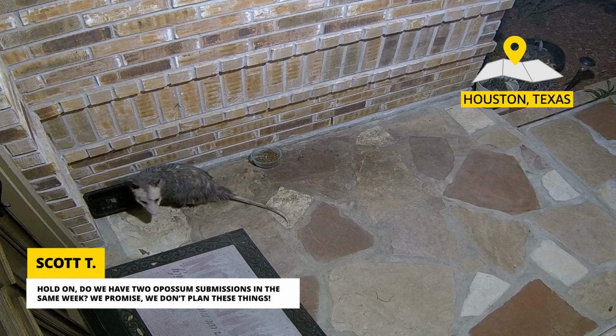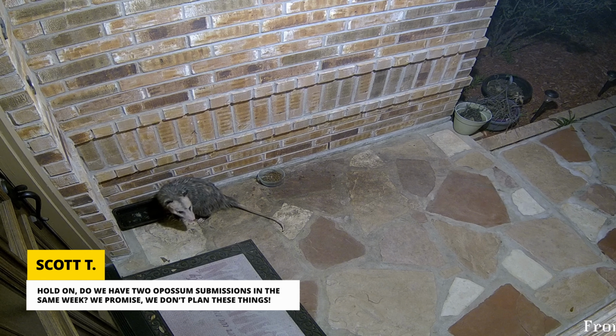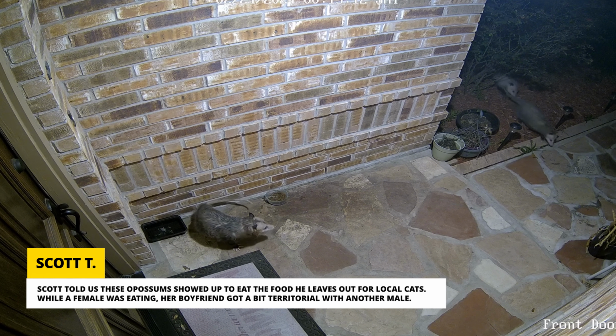Hold on, do we have 2 opossum submissions in the same week? We promise, we don't plan these things. Scott told us these opossums showed up to eat the food he leaves out for local cats.